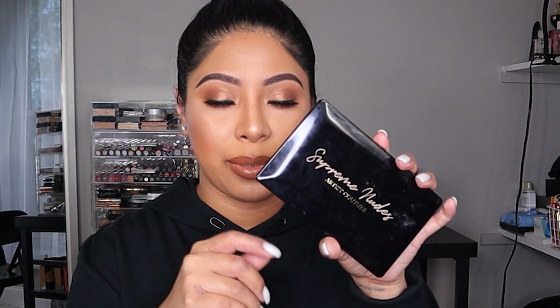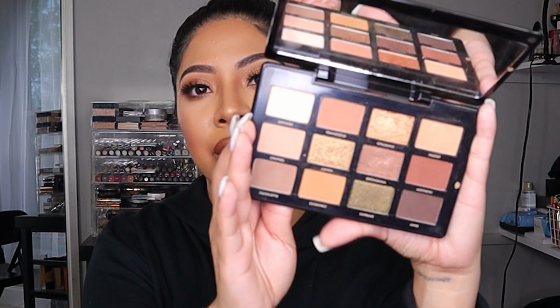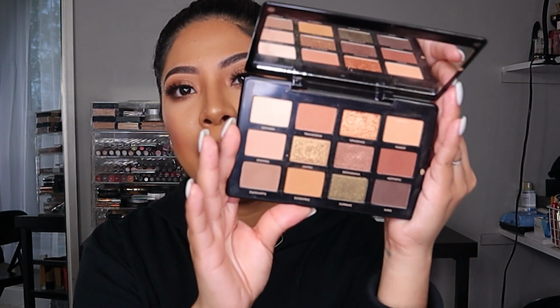So as far as palettes go, this one is one that I recently got, but I totally recommend it. I think this one was like $40, but I think it's definitely worth it. It's the Artist Couture Supreme Nudes palette. It's got a lot of everyday colors on this palette. So if you're looking to splurge, or if you're looking for something that you can use every day, this is the palette.